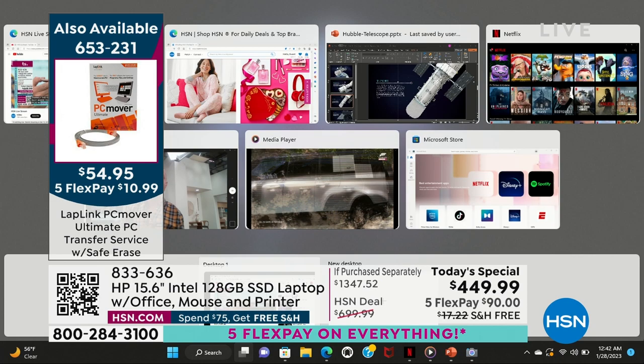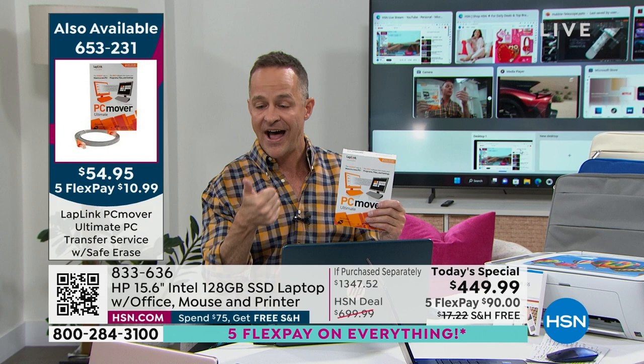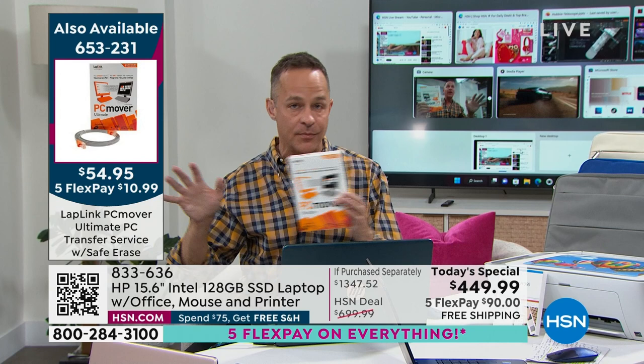Daggone it. But maybe we could put that PC Mover up just for one second, because more people ask me this question than anything else. When we sell a new computer, how do I move my files from my old computer to my new computer? The easy answer is you do it with PC Mover, which now does it wirelessly for you. This is a program which you will download to your computers. It will move all of your files, your apps, your games, your movies, your music, your programs. It moves everything from your old computer to your new computer.